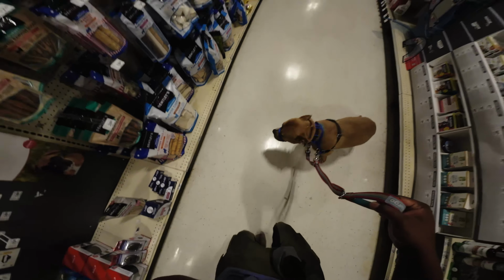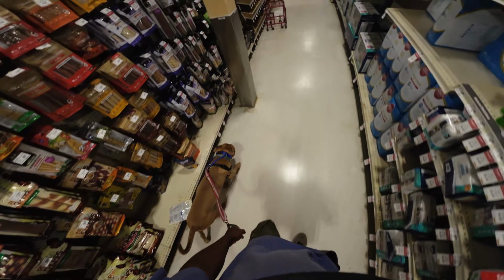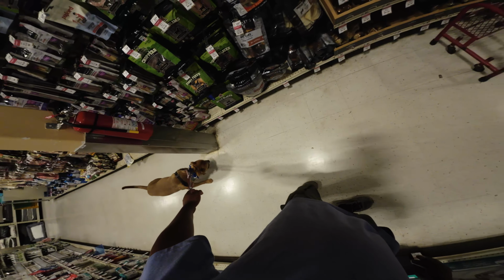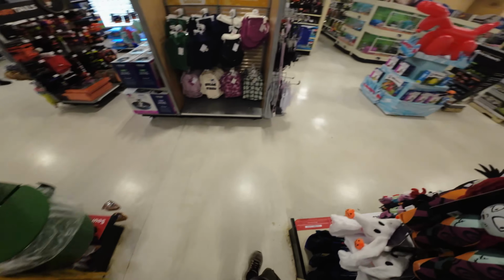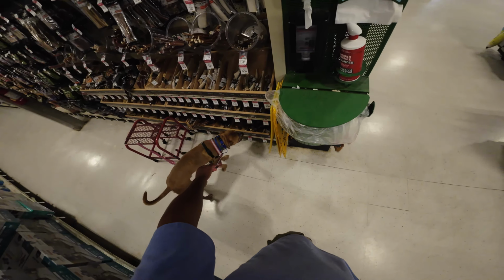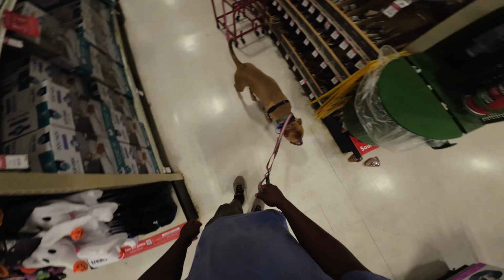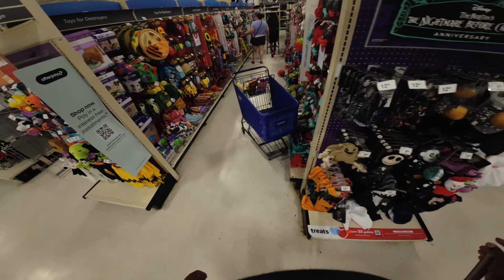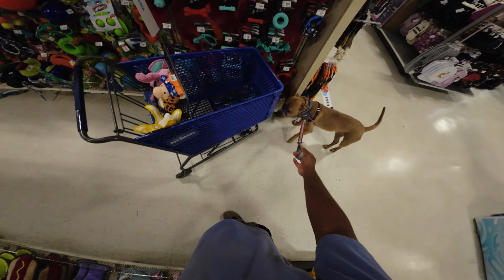All right, let's go. I don't want him to mark on top of somebody else. We're gonna keep walking to guide him along. We'll let him take a little break by the bones. Good boy. I'm gonna actually take him this way with the toys. Here we go. Good boy.